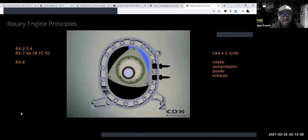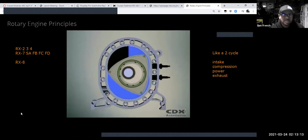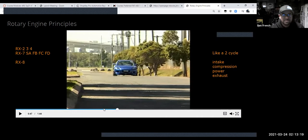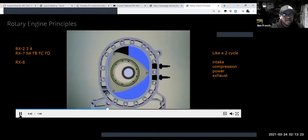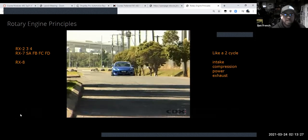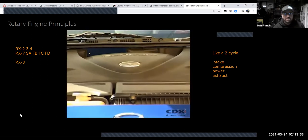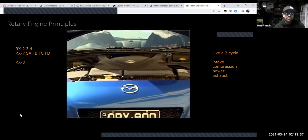So here we're looking at this rotor running through its cycle, and we're following that one part of the rotor around. It's not having to move up and down. It does move in a weird shape, okay? It's not a perfect circular rotation, but it is a lot more circular than the reciprocating engine, and it makes these engines run very, very smooth.